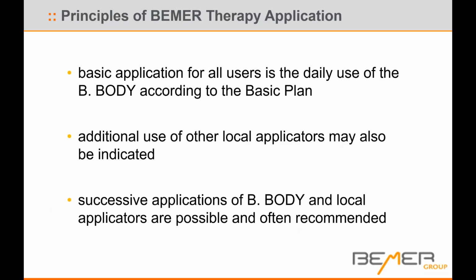So the general full body therapy, the full body application, is carried out with the B body, and this follows the guidelines of the basic plans, which is outlined in the user manual. As soon as someone gets a Bemer, you should absolutely invite them to read the Bemer user manual rather than just jump in and start using the Bemer. It's important to understand the equipment that is being used. And this basic plan is designed to improve the general circulatory parameters and support the requirements that are necessary for metabolic processes and self-regulating mechanisms.